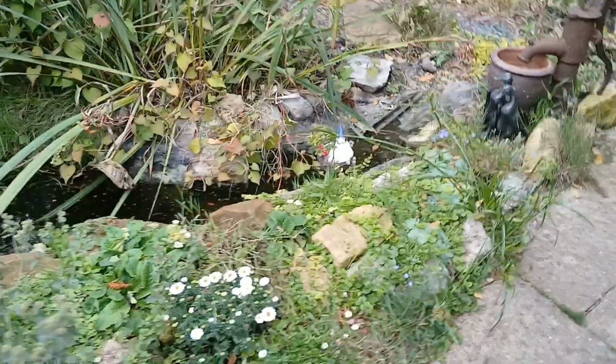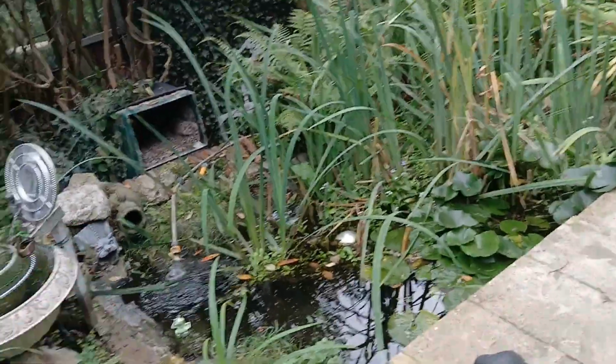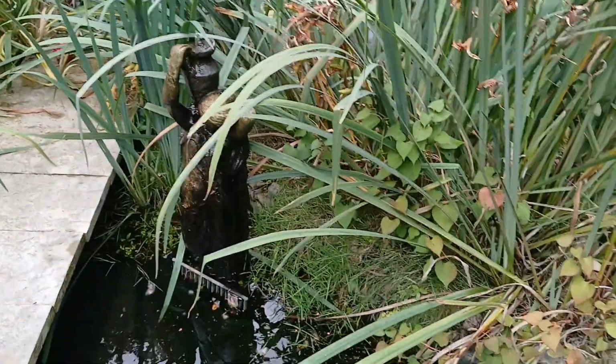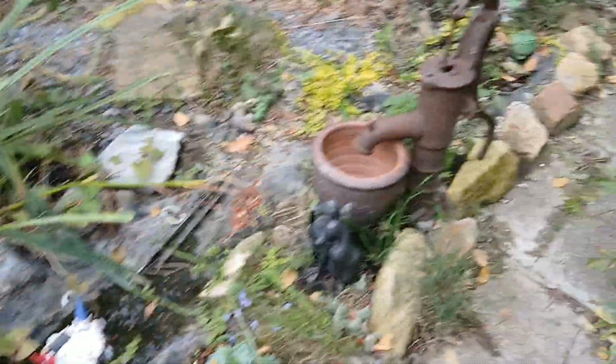Anyhow, that is the top pond. And of course, when it's filled up, hopefully all the rainwater comes off the roof and down into it, over there. And yes, there's a concrete lady fountain. And then it overflows into this pond. It's still got a way to go, because I only set it going half an hour ago. Overflows and goes down the stream.